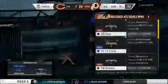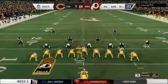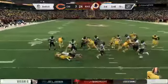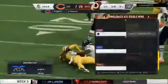A gain of 4. It's now 2nd and 6. At the 13. The run got 4. Now they deal with a 2nd and 6. Defense wins championships, baby. Again, they run. Again, it's Geis. And he is met quickly in the backfield. Down he goes, folded like a lawn chair.